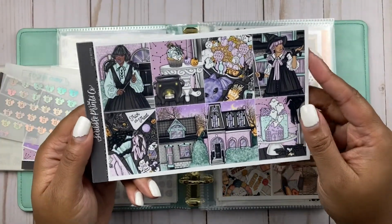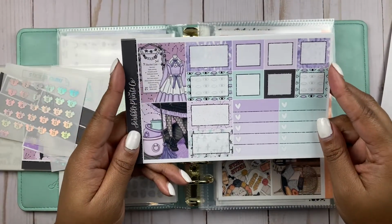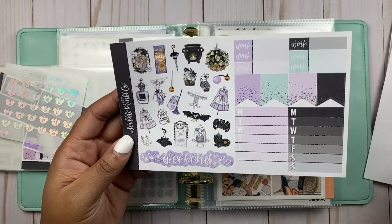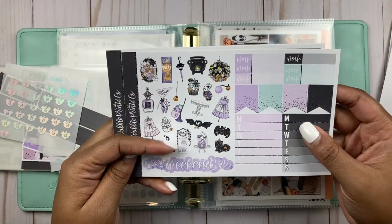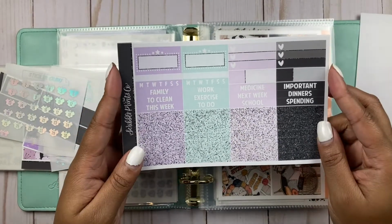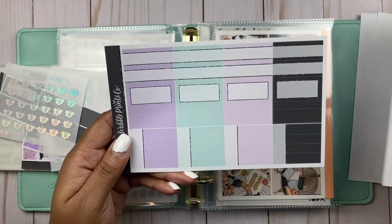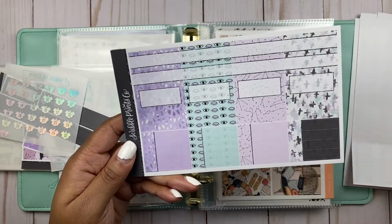So Little Witch from SPC. We have our full boxes, our extra full boxes here. This is obviously in an older format, so you have your functionals, your heart checklists. I just want to use this up, y'all. I don't want to hoard it another year, you know what I mean? So deco, page flags, and it's real cute. And the colors are super cute, these pastel colors. Your glitter header page, your curved edge boxes, your solids, your patterns.